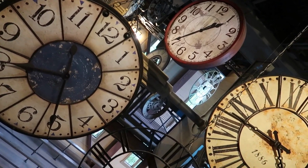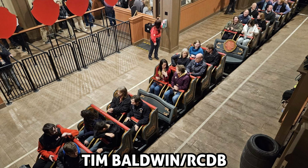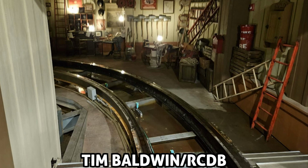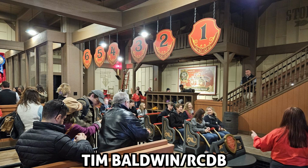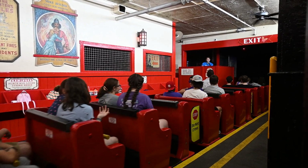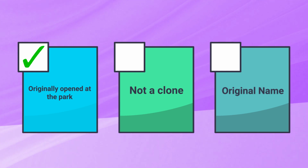Speaking of traveling in time, the last coaster on this list is sort of also the first, Fire in the Hole. This version of Fire in the Hole opened in 2024, being a modern version of the original. This new version of the ride was built by RMC, and from what I've heard, it's been a massive success. I wouldn't be surprised if Blazing Fury at Dollywood got the same treatment sometime in the near future. Fire in the Hole 2.0, I suppose. Did originally open at the park. It's not a cloned model.